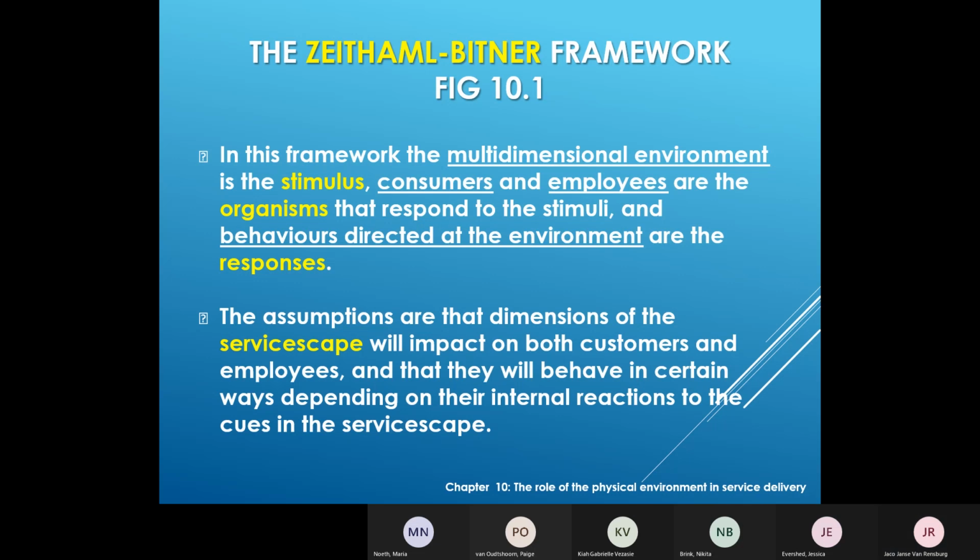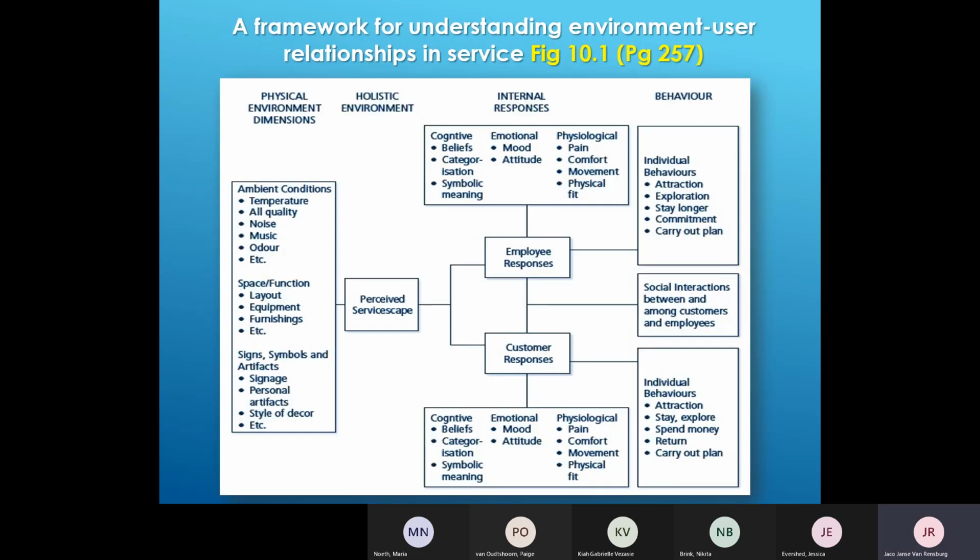Organisms. Where's my organisms? Our organisms are right in the center there. It's our employees and the customers and how they react to the environment. The stimuli is the physical environment dimensions, all these things on the right-hand side of the figure. And then how people behave in reaction to the environment, we find on the right-hand side. Those are the three components.